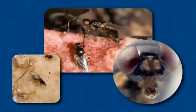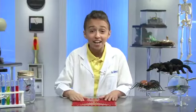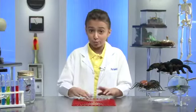The mature larva curls into a C shape and grabs its rear end with its mouth hooks. When it lets go, it can propel itself as far as 10 inches. That's one way to show your appreciation.